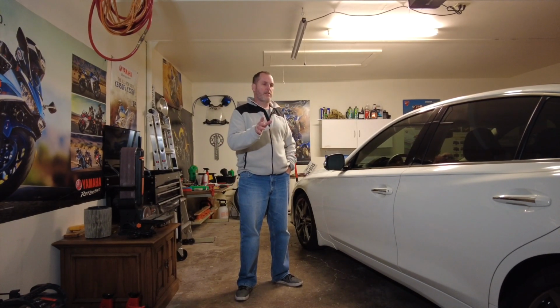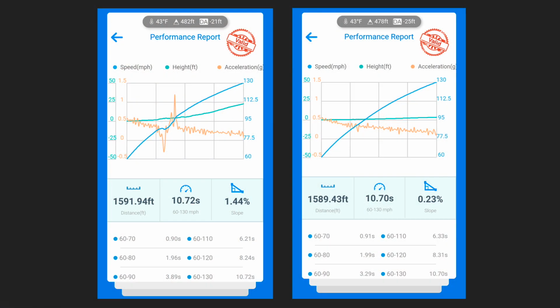Okay, so enough of that. Here's the 60 to 130 runs right here. I feel like these are not that impressive when you see people running sevens and eights in the 60 to 130. What is a 10 or an 11? That's kind of ridiculous, compared to those guys. But yeah, there you go.